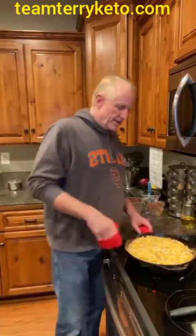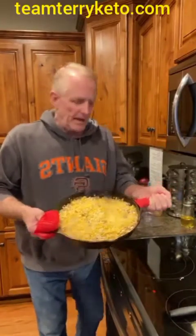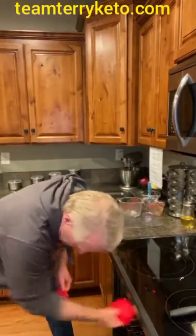Okay, so I've got this all mixed. I took the other half of the shredded cheese and just spread it over the top. Now I'm going to put this in the oven at 375 for about 20 minutes until it's fully heated and all of the cheese is melted, and we'll be ready for dinner.